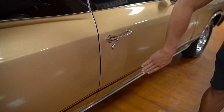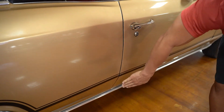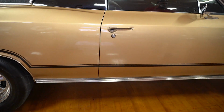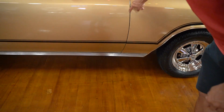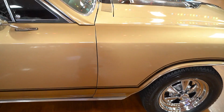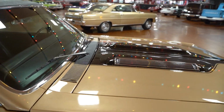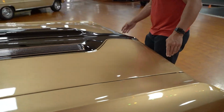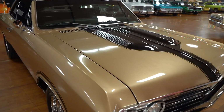Again, check out the door fitment. Not only are the lines uniform, but also the bottom of the door fits great to the rear quarter, down low to the rocker. And then, of course, your door fitment on the driver's side here is good as well. Same thing with the hood fitment. Not only the fitment, but the gapping. Check it out. It's uniform, down the front here. And it closes nice and flush to the tops of the fenders.